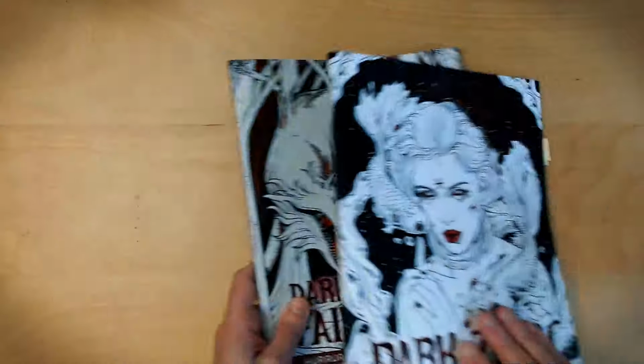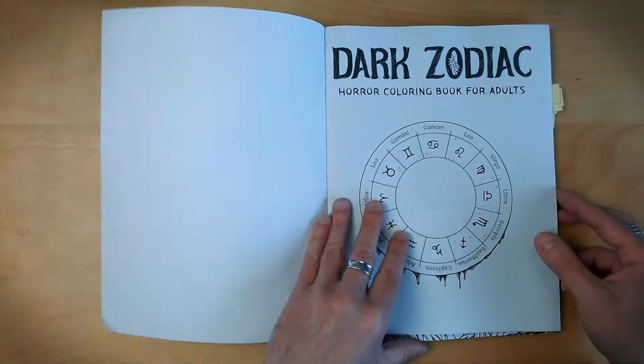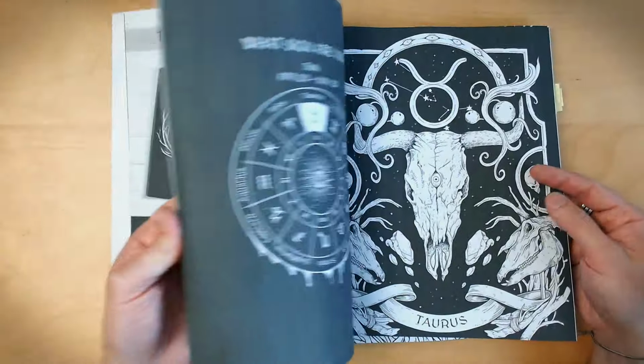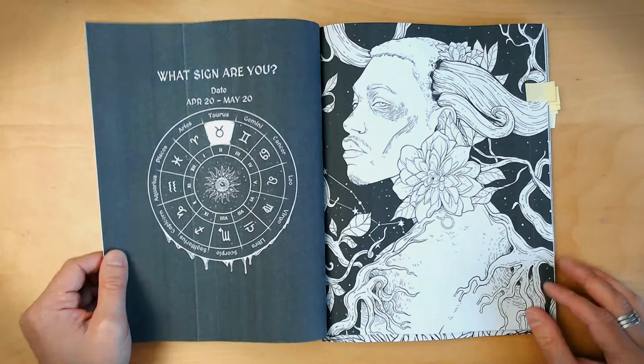So that's that one, and then by the same publisher, artist, whatever, is the Dark Zodiacs. So that's just all the star signs, different things. So obviously I'm going to do Taurus, as that's my star sign.